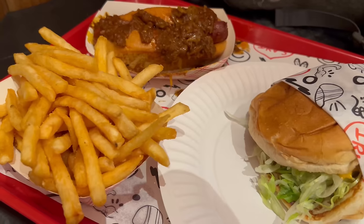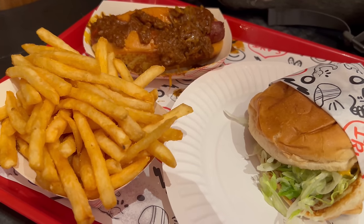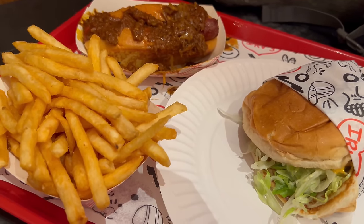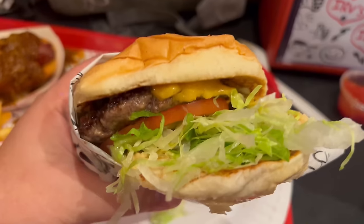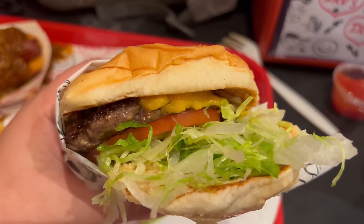Let me give you a view. Now, I got a single cheeseburger combo that comes with fries as well as a drink, but I also heard really good things about their chili cheese dog, so I wanted to give that a try as well. This is all looking really good. Let's give it a taste. Alrighty, first up, taking a bite of the burger. Solid looking single cheeseburger here. Let's give it a taste.